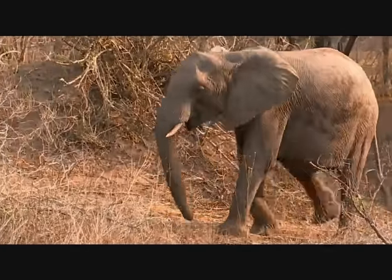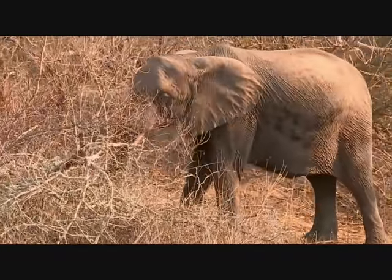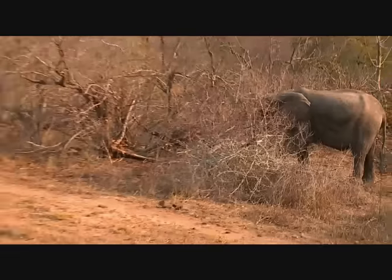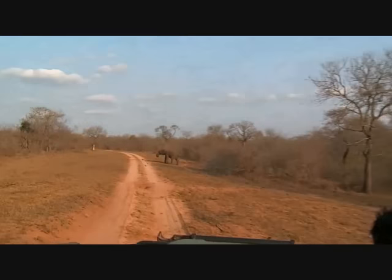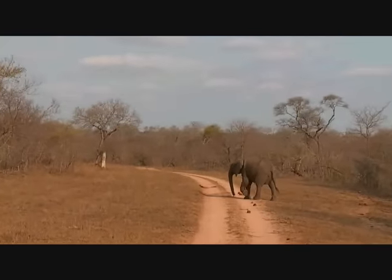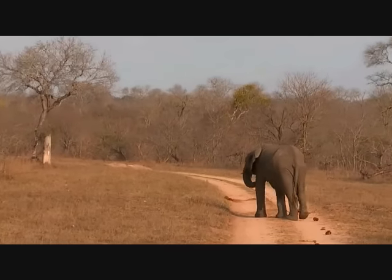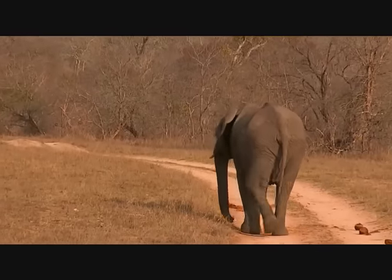I love the way they use their feet as an extra tool for getting the tasty morsels that they are looking for. Now I wonder if this elephant's going to try and move this fallen down tree. Well, we'll come back to it if it does. Jana has just spotted another one crossing the road up ahead. Seems to be on the go slow, this one.